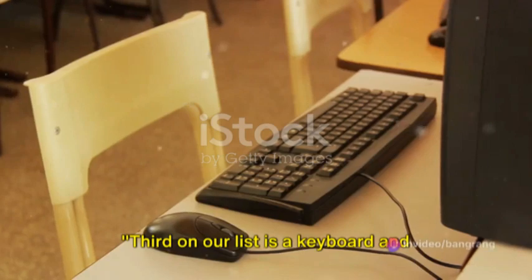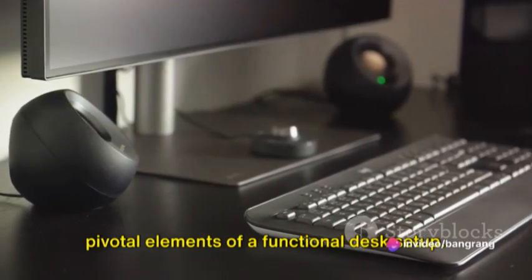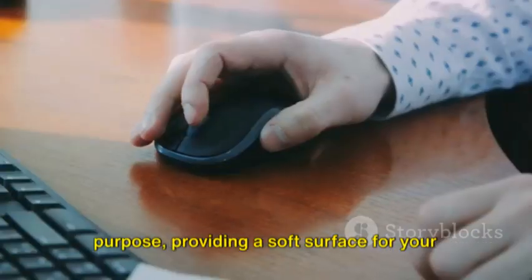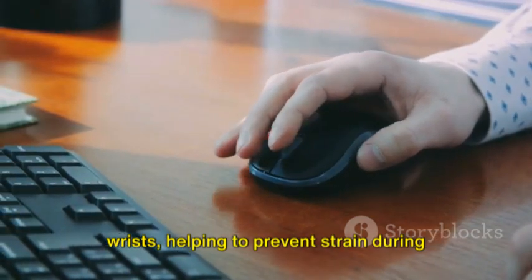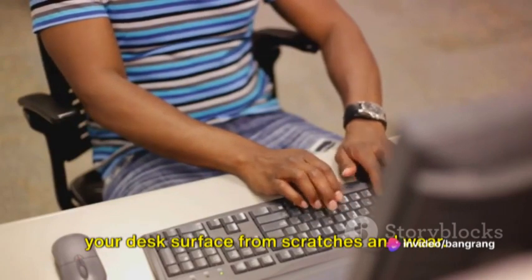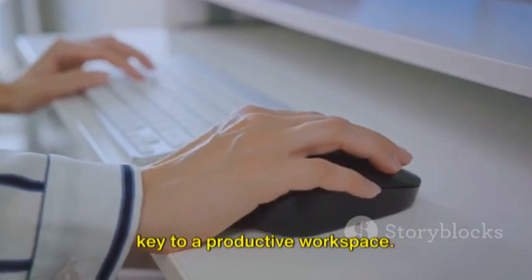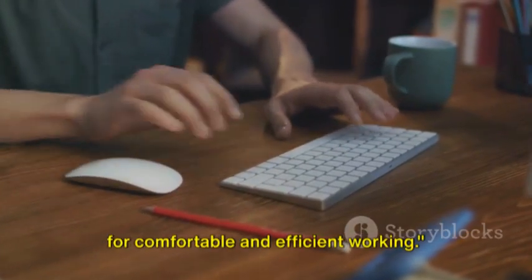Third on our list is a keyboard and mouse pad. These aren't just accessories, they are pivotal elements of a functional desk setup. A keyboard and mouse pad serve a dual purpose, providing a soft surface for your wrists, helping to prevent strain during those long hours at the desk. But that's not all. They also protect your desk surface from scratches and wear. Remember, comfort and preservation are key to a productive workspace. A keyboard and mouse pad are essential for comfortable and efficient working.